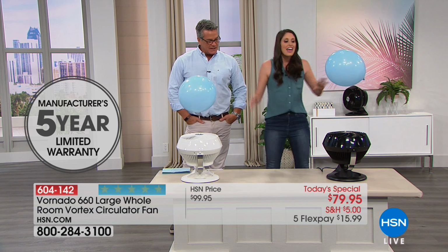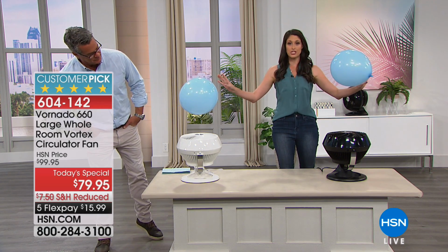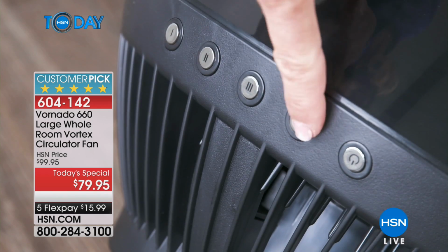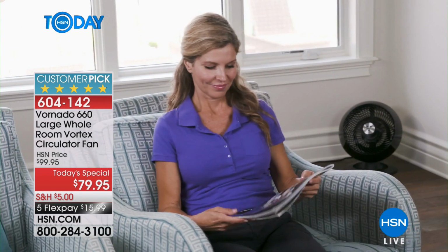What are we looking at here, Megan? This is the Vortex technology. So when we talk about an air circulator, we're not talking about direct airflow on you, keeping you cool while everybody else in the room is still warm. We're talking about whole room circulation. That means all the air in the room is being churned. All of it is moving around. There is no stagnant, stale air.